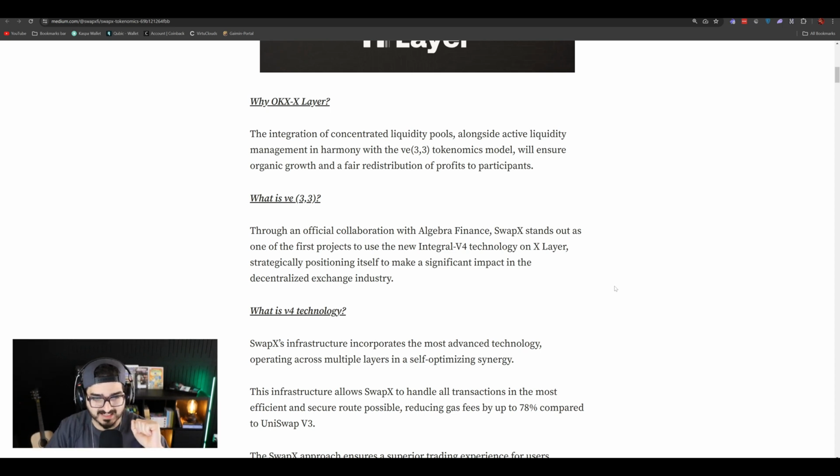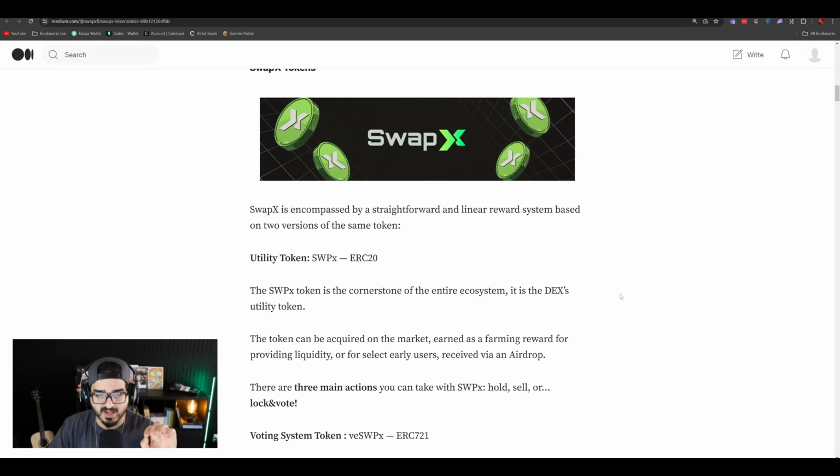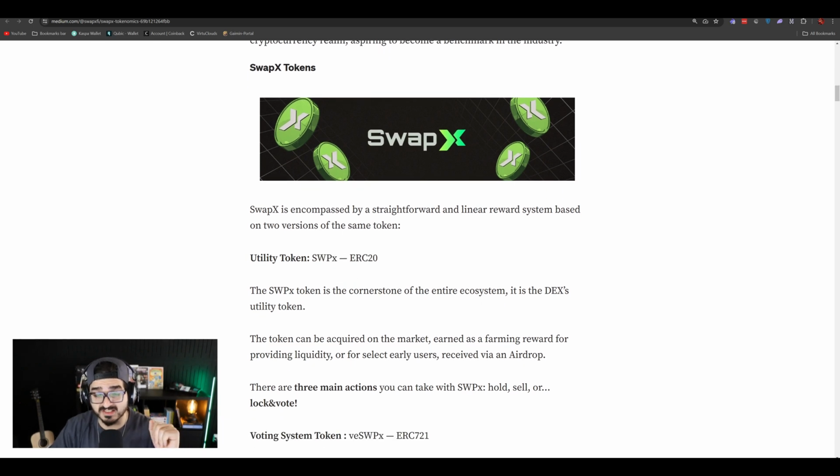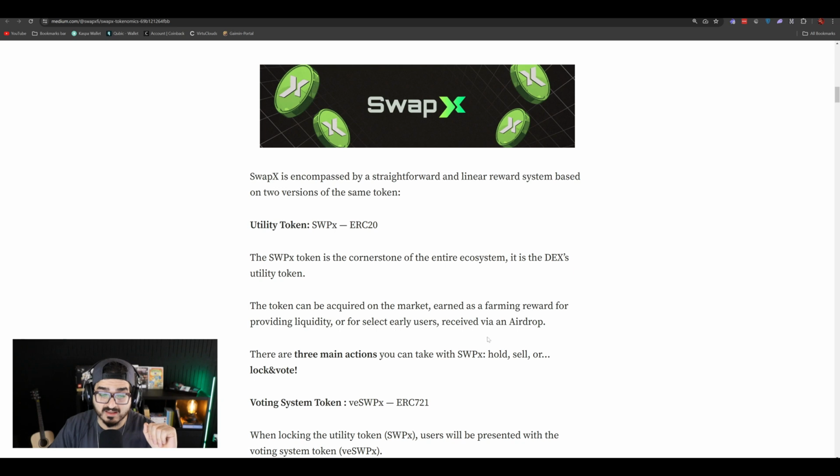So we're going to go into that in a bit more detail in just a few minutes. What are the tokens that we are going to have in SwapX? You're going to have the utility token, which is SWPX, which is an ERC20 token. Now, this token is going to be acquired on the market, earned as farming reward, or for providing liquidity, or for select users received as an airdrop.